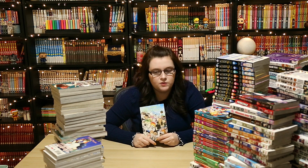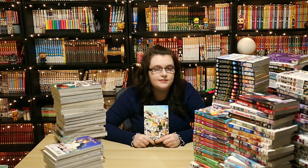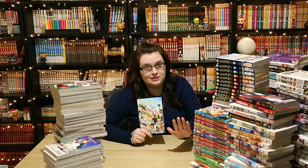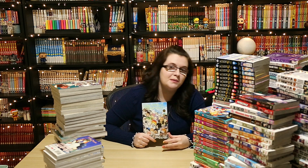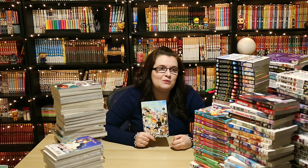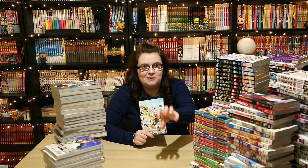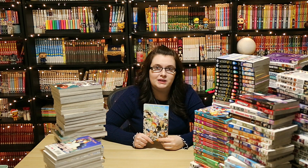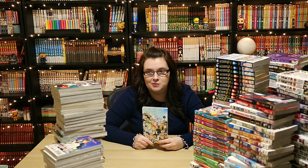Promised Neverland Volume 20. That same day that I ran into Traveling Man and saw Demon Slayer 23, next to Demon Slayer 23 was the Promised Neverland Volume 20. It was a wonderful day as I grabbed both of them and I was like, yes. Shall I just buy this? Shall I keep looking? Or shall I just stop here?